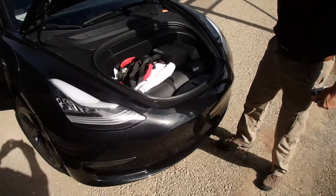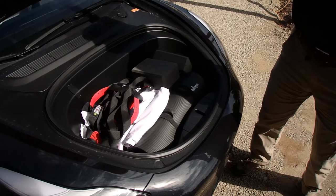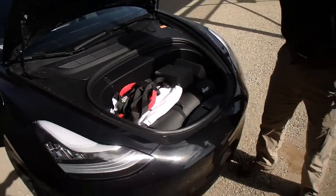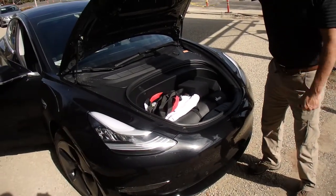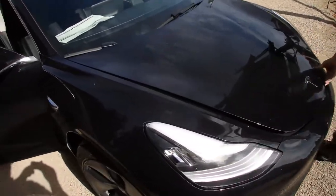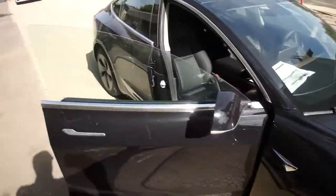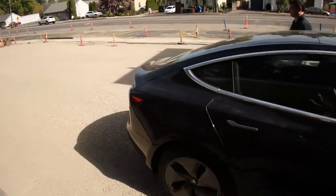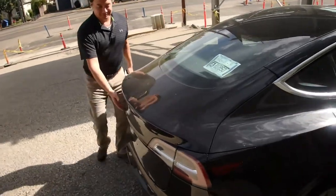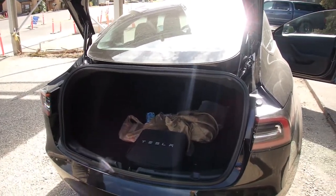Frunk, the store stuff here. I have rehab equipment, my uniform for martial arts, yoga mat, that kind of thing. Cool. That's where I got that. And the trunk. Big trunk. Yeah.